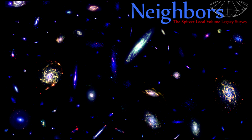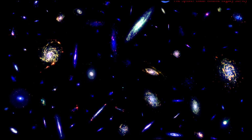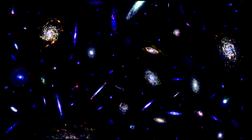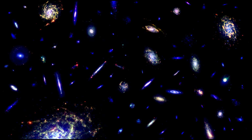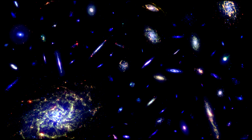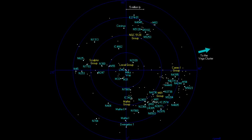This montage of images shows the ensemble of galaxies as observed by Spitzer. The galaxies are randomly arranged, but their relative sizes are as they appear on the sky. Here we have the galaxies laid out by distance from us. We'll take a look at a number of them.